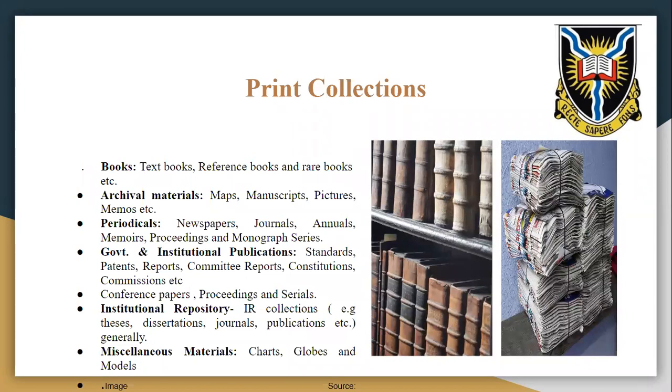I want to look at the collections in those libraries. The print collections, what are they? We have books, archival materials, periodicals, institutional publications, government publications, the institutional repository collections, and the miscellaneous collections as well. So we keep all kinds of print collections in the university library, where we can easily access and use them to serve our clients.